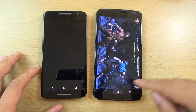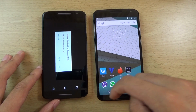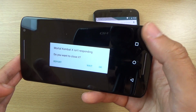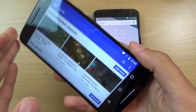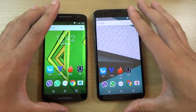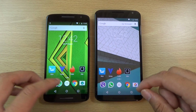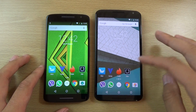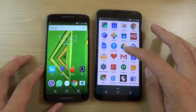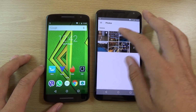I think the Moto X has died actually, which is not what I was expecting. So getting an error here, we'll close that. Don't want to kill the phone quite yet. So not sure what happened there, but nevertheless I think the Nexus is proving here that it's still a flagship when it comes to the performance, which is quite nice. Also I did do a camera comparison between these two, so we can check that out as well.